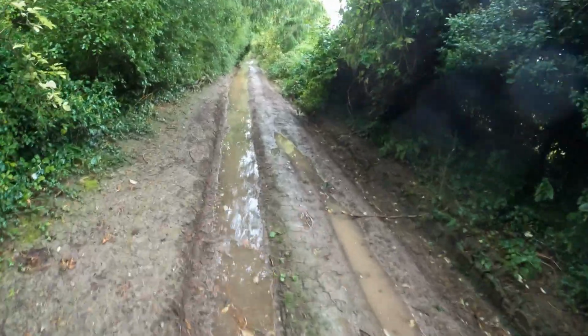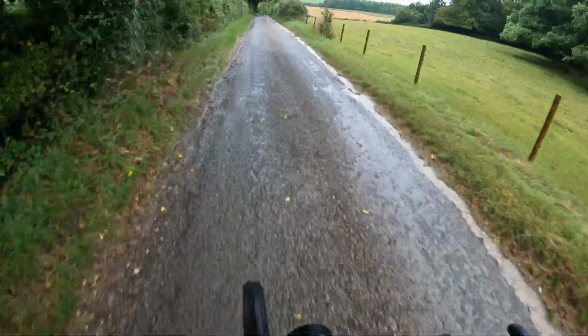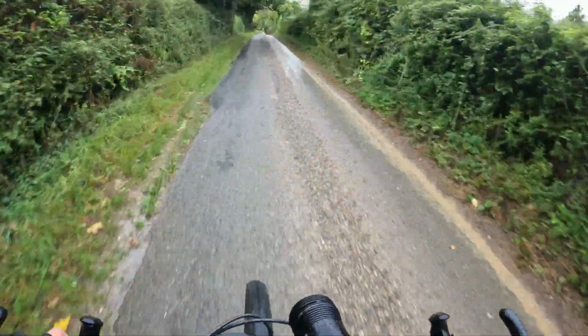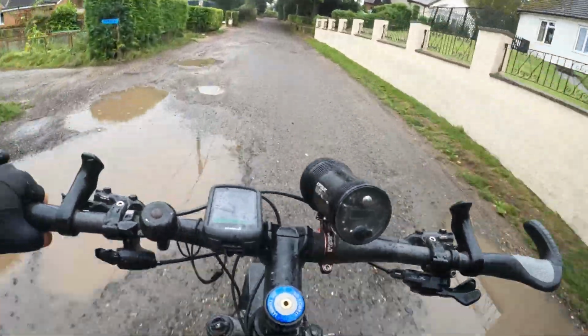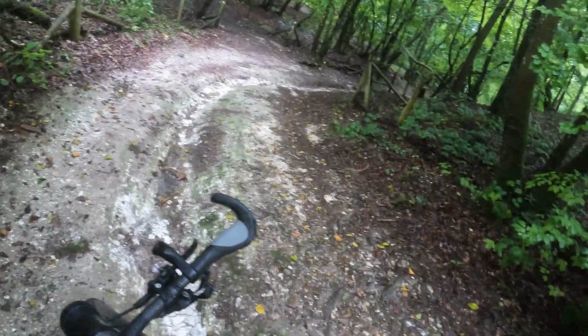Here's a lovely bit of trail, another little bit of hiker bike. This is like moss covered chalk, so even more slippy. And we're out of that chalk onto some tarmac again. I think the trick was not to ride on anything that was white or green, try and stay on the dirty bits. This is a rather interesting descent, pretty much pure chalk.